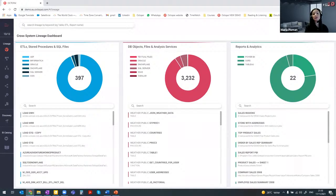However, maybe something changed in the ETL processes associated with these tables and reports. Now, this may take days, weeks, or even longer. Now, what I just described is a typical scenario of how the process works nowadays in most organizations. And what I'd like to show you now is how it can be done with Octopai in a matter of seconds. So what I'm going to do next is search for a report.